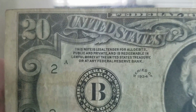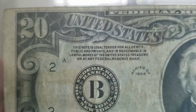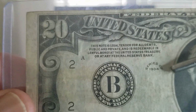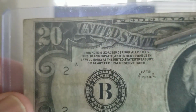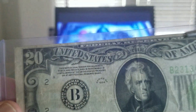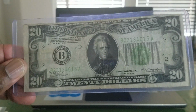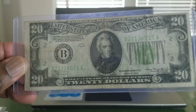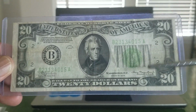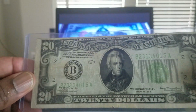This note is legal tender for all debts, public and private, and is redeemable in lawful money at the United States Treasury or at any Federal Reserve Bank. If this was a 1928 series, it would say redeemable in gold. So that means that you could take this note to a Federal Reserve Bank or the Treasury building, and you could get 20 gold pieces for this note. So that's why I got this one in the collection. So this is my 1934 series.